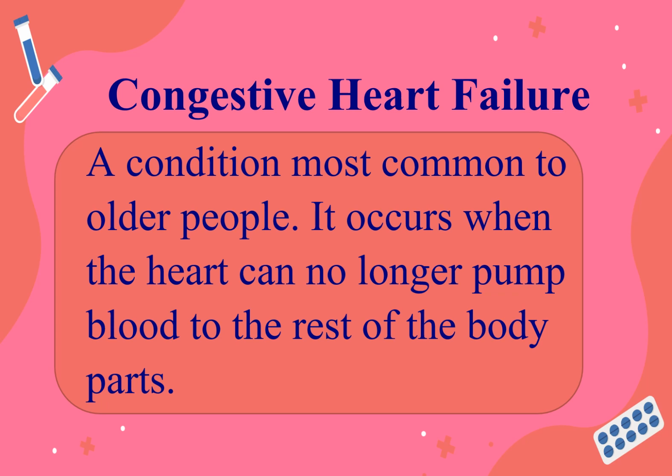Congestive heart failure is a condition most common to older people. It occurs when the heart can no longer pump blood to the rest of the body parts. Heart attack, high blood pressure, diabetes, coronary artery disease, cancer treatments, and other health-related issues may cause this kind of condition.